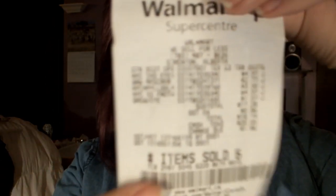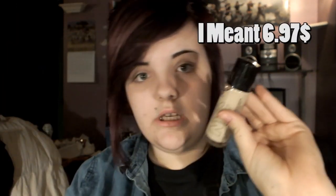I came in with a $20 bill, a new Canadian $20 bill, which are really cool. And I spent $18.14. Right there. Can you see it? So for foundation, I got the NYC Smooth Skin Liquid Makeup in 647 Ivory, $9.97.